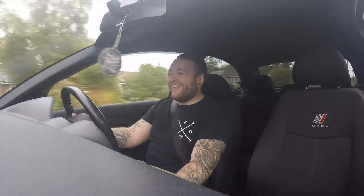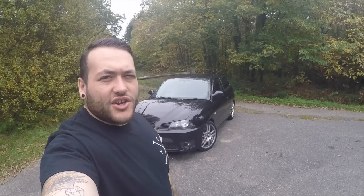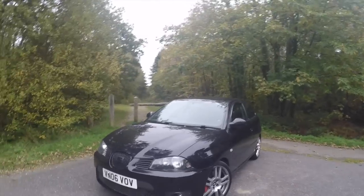Spins up though, wow. First gear pull and there's a little bit of wheel spin into second, and it sort of plants itself and wants to put the power down then. So guys, let's have a look around this Seat Ibiza.